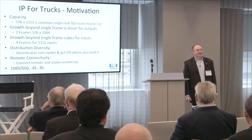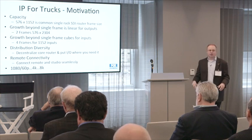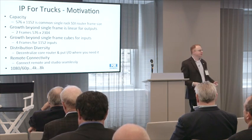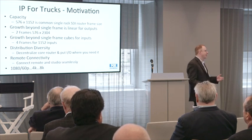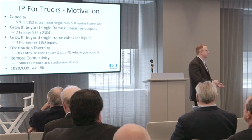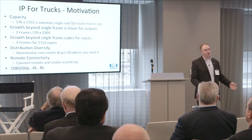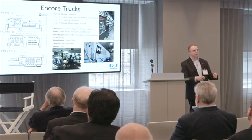Works all the time. In order to have it break out to the I/Os only where you really need it. And we're starting to get to a world of home run productions where we'd also like to have remote connectivity back to a central network center, and IP is a neat way of doing that. And of course, we're moving from HD to potentially 1080p 60, and then 4K and 8K, and who knows. So this is why we'd like to move to IP for trucks.